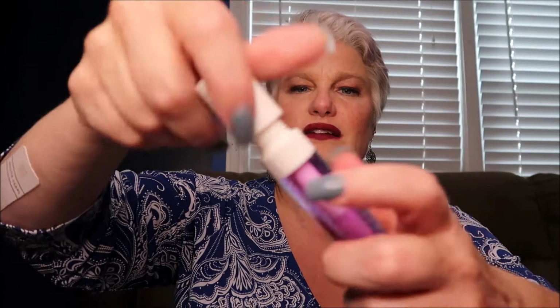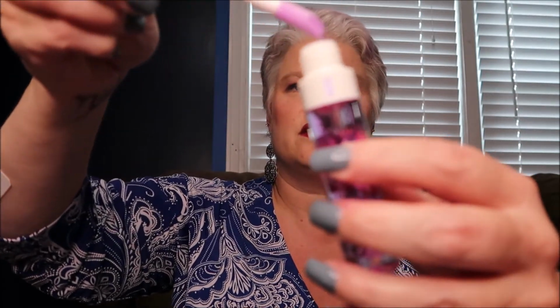Now I have, this is Kar Lip Oil. Okay. We shall see. Sorry that the lettering is a little backwards. Ooh, this is interesting. Lip Oil. Look at this. Now, what does this do? Doesn't have instructions. Okay. Very interesting.